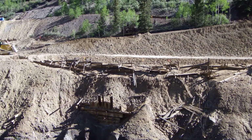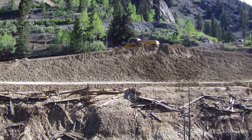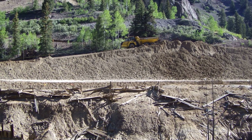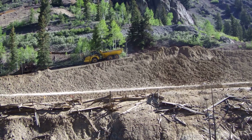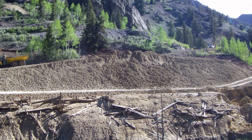What else to say? They're starting to clear and grub on the slope up here, outside of where we've identified around the cabin that we'd like to save those 2 pine trees, and are also stockpiling the material that's good earth from that area for later use.